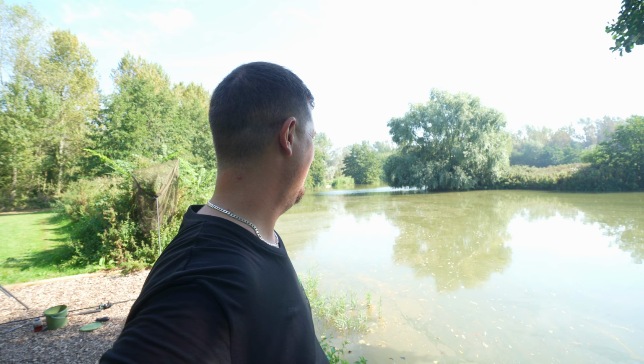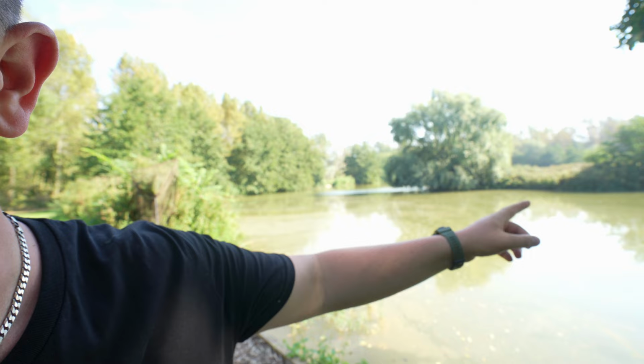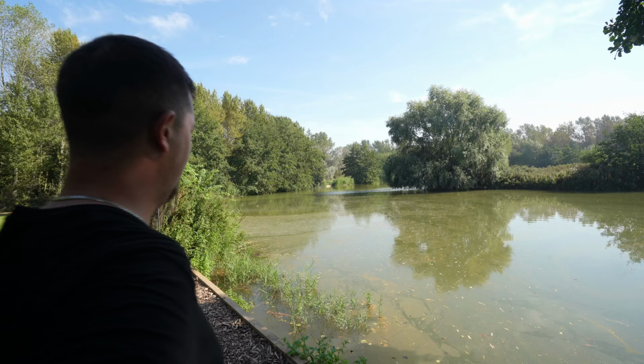We've not had anything yet. As I said, I got my first rod in that little situation there. And the other rod was kind of middle-ish, where the shadow of that tree kind of falls. But we're going to go for some changes.